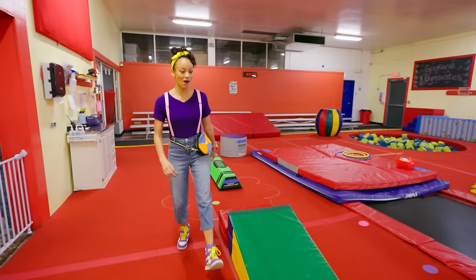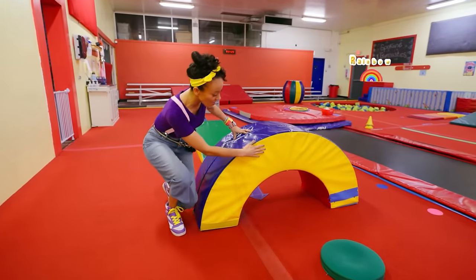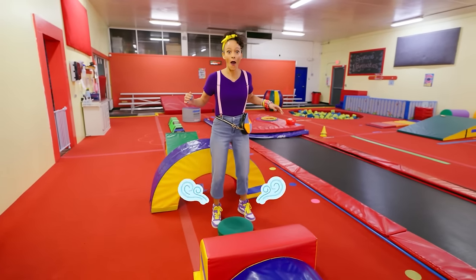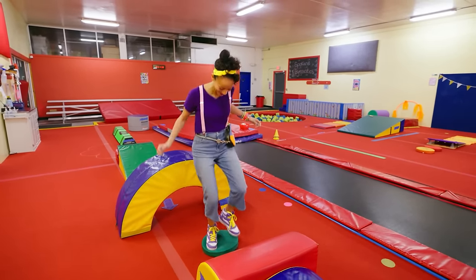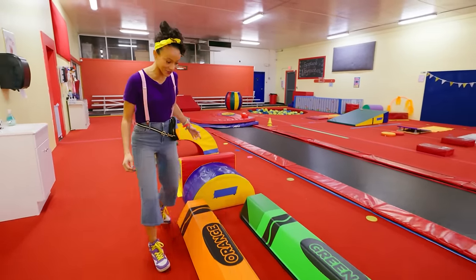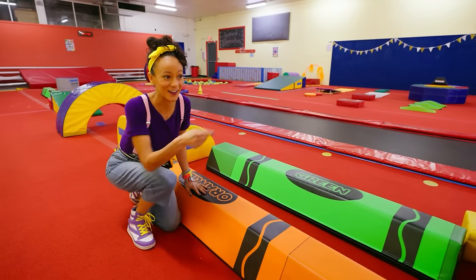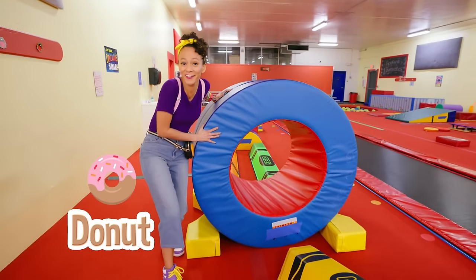Wow, whoa. This half circle kind of looks like a rainbow. And it's yellow on the side, one of my favorite colors. Oh, look at this little green circle. Did you hear that? That's funny. Wow, two more giant crayons, green and orange. Wow, it's so neat. I wonder what they're for. Oh, look at this big circle. It reminds me of a big donut.